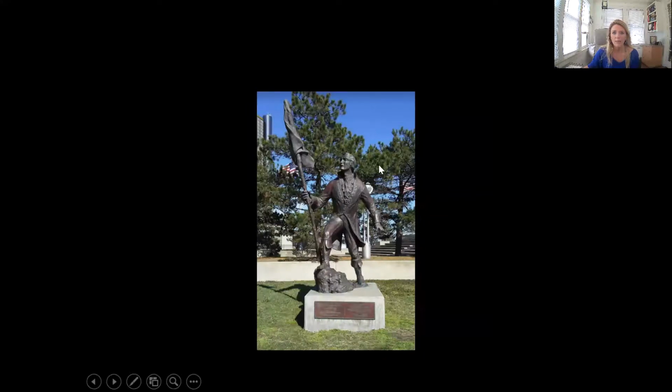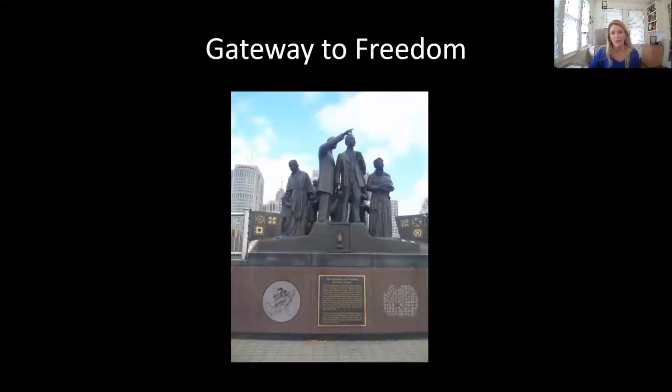In Hart Plaza, you can see markers to Antoine Cadillac, who was an early French settler to the area. You can see the very evocative statue called Gateway to Freedom. And this is the International Memorial to the Underground Railroad. This is a testament to Detroit's heritage. The statue also emphasizes the artistic expression of the city. It underscores why people chose Detroit. They migrated to Detroit for a better future.